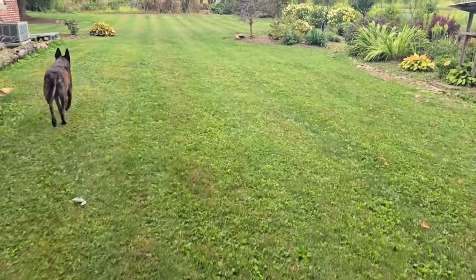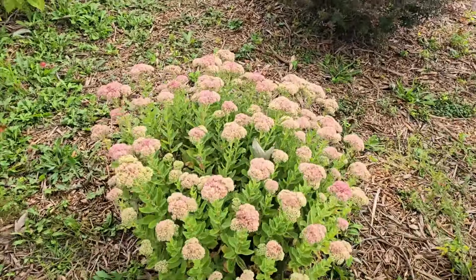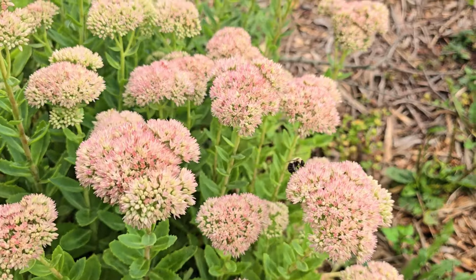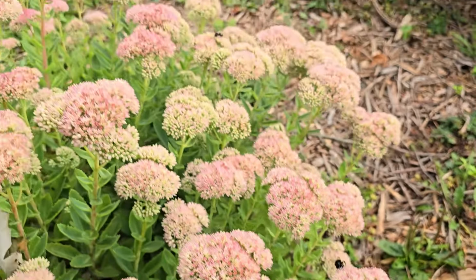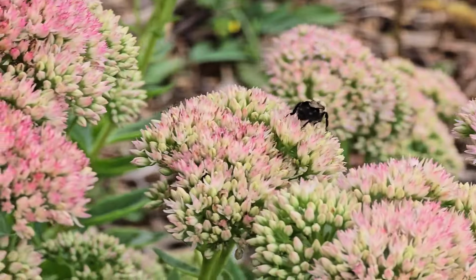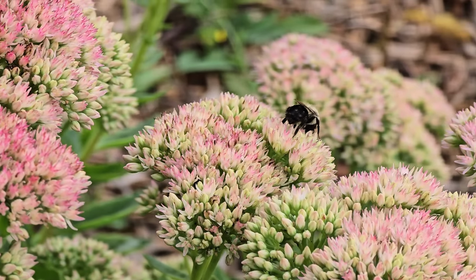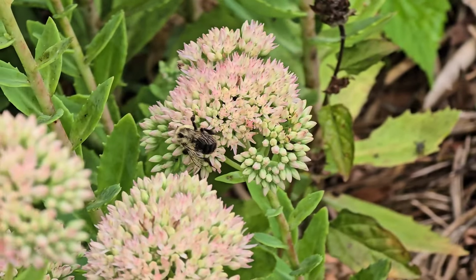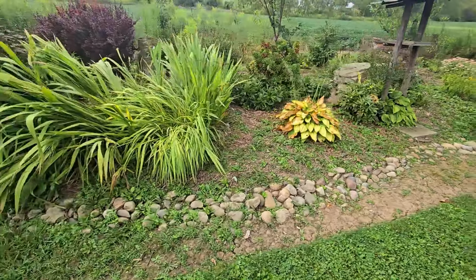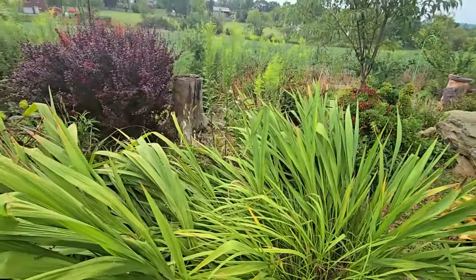We do have some nice blooms out here with the limelight hydrangeas. But first, here in the side garden, we do have some sedum coming into color, and the bumblebees already found it. Hi, little fella. They love these tiny, intricate flowers. Just a working, aren't you? So there's not a lot of color here in the side garden, but we still have some gladiolas even blooming back there.